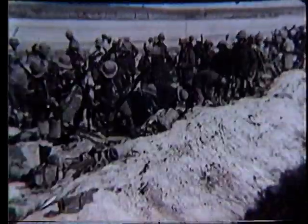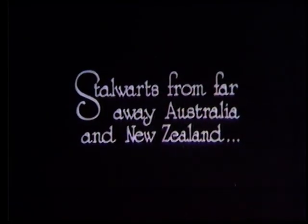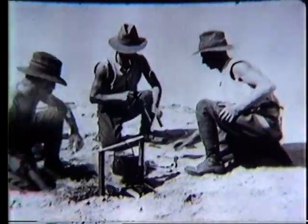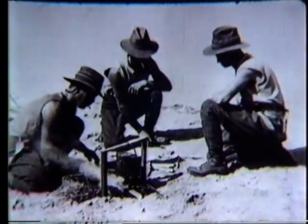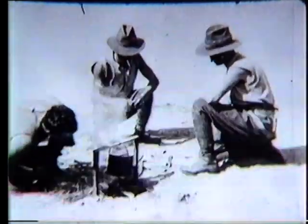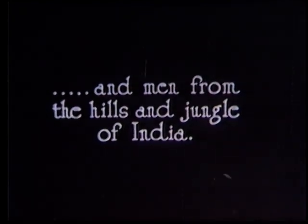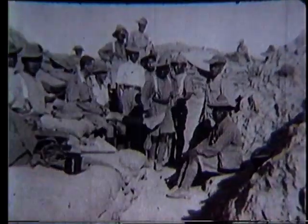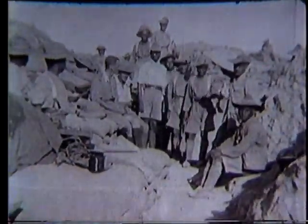This gives you an idea of the desert area, how dry it is, and the difficulties that the troops had to fight in such conditions. Here they are cleaning their rifles, no doubt getting rid of a lot of that sand. Well, you can recognise the hats now of the Australians and New Zealanders. Good way to boil the billy. Well, here are some of the famous Indian warriors.